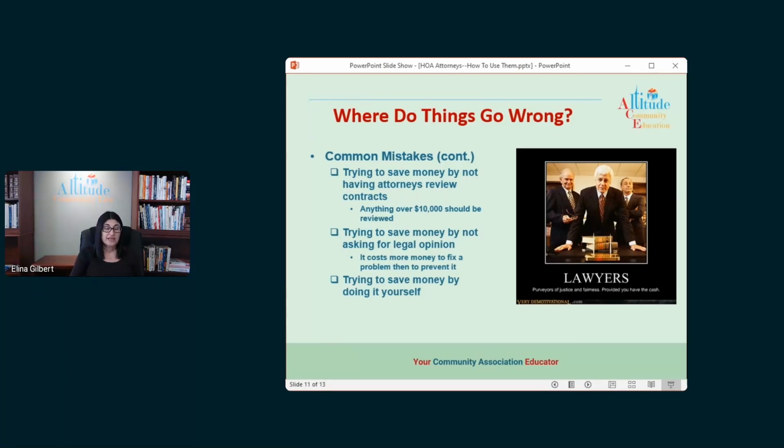Any attorney that is not a specific HOA practitioner, they don't know all the nuances or all the ins and outs. They just don't, because they don't specialize in it. And they're not going to know how to comply with those. And they're not going to understand how associations function or best practices or anything like that.